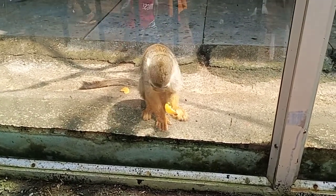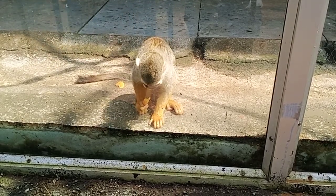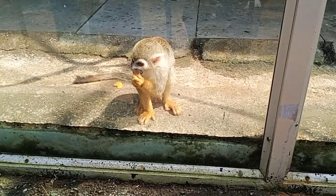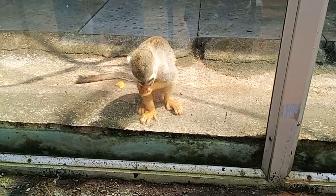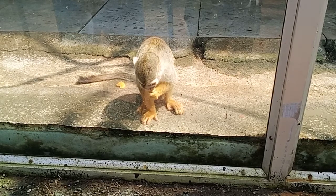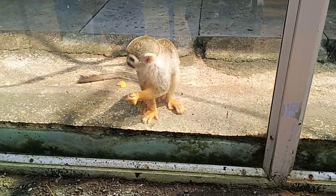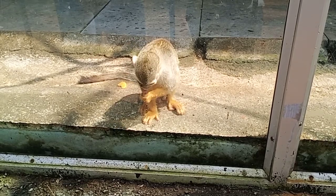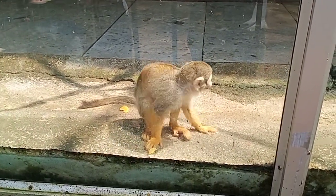See the beauty of him eating, squirrel monkey eating orange. Orange, you can't eat it. Anil Kurangu. Anil Kurangu. Squirrel monkey. So cute like a cat. Monkey and squirrel. Another one is climbing up on the fence over there. He is so close up, we will concentrate on him.